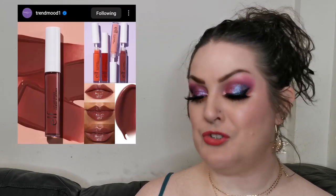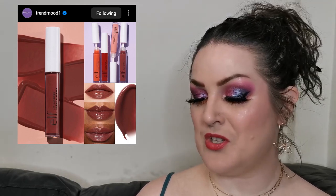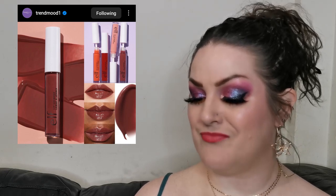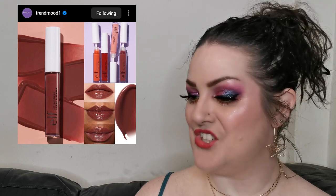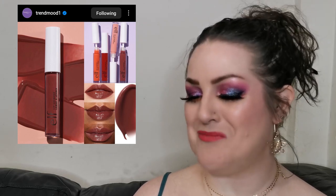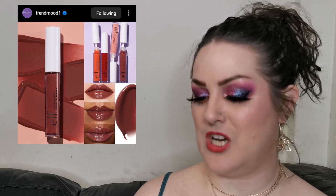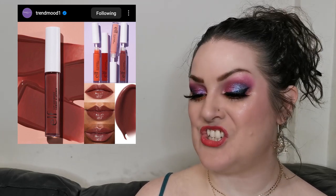And then e.l.f. have released new shades of their lip lacquer. So they've got Orange Blossom, Cherry Bomb, Whisper Pink, and Black Cherry. So I'm guessing this is for Valentine's Day. Looking at the shades, they look beautiful. What's it say? A vitamin enriched lip gloss that delivers a sheer wash of colour and high octane shine. They retail for $3 each.